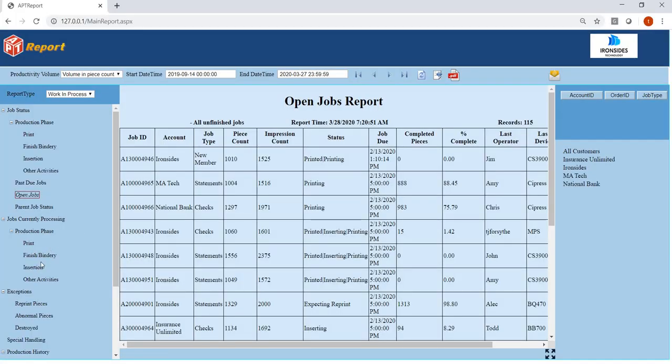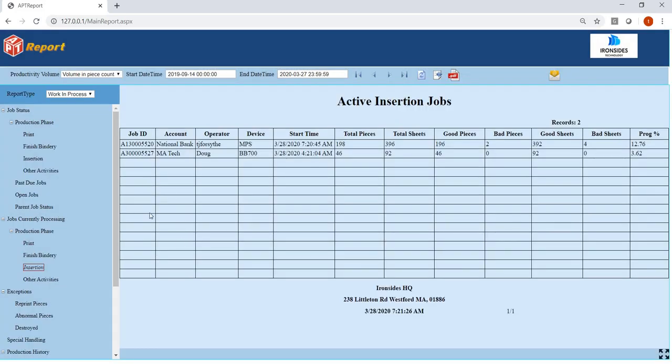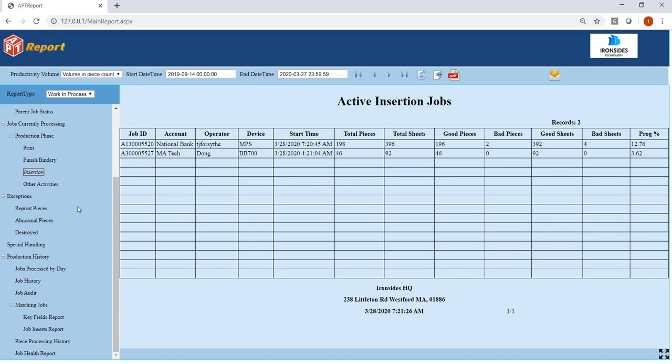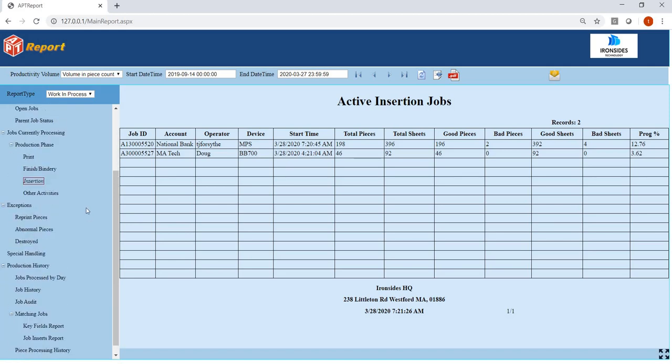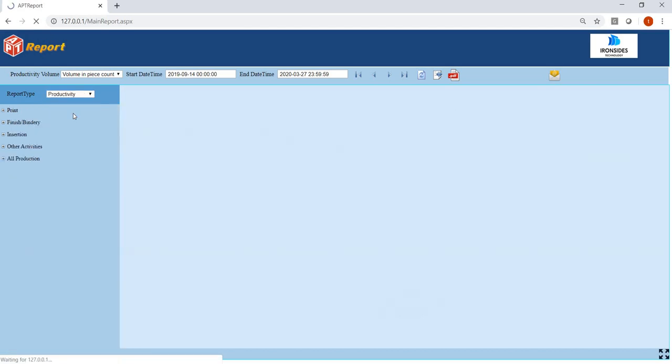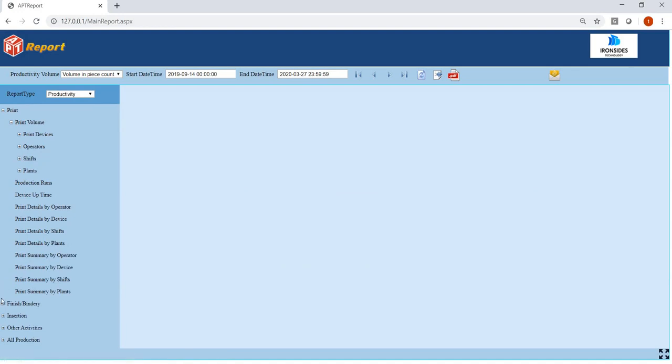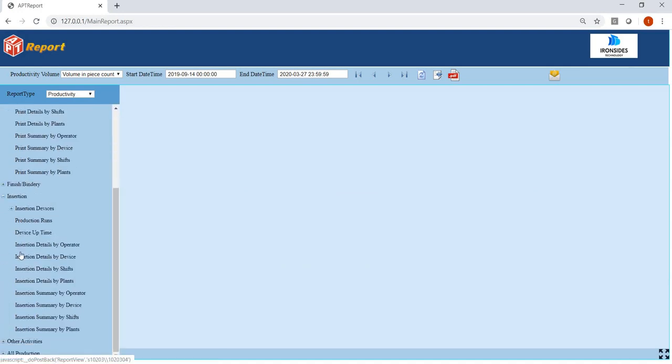At the same time, at the click of a button, you can say, okay, I'd like to understand what's going on in the insertion department right now in real time. Well, here are the two jobs that are running in insertion. Here's the progress percentage. Here's who's running the piece of equipment, et cetera, et cetera. So there are immediate views into what's going on inside of the operation from a reporting standpoint, as well as from a dashboarding standpoint. We also have, I talked about productivity and why this is important, so you can continuously measure yourself versus your rates and your standards.